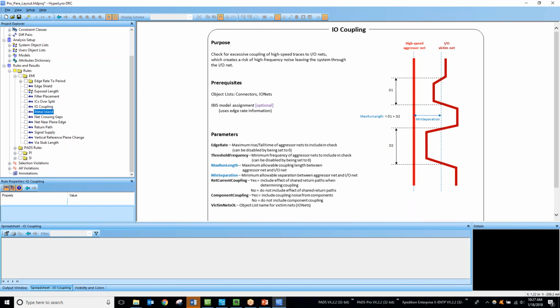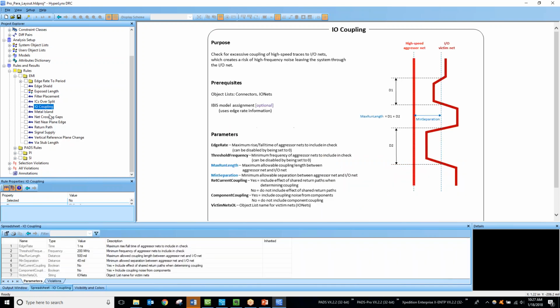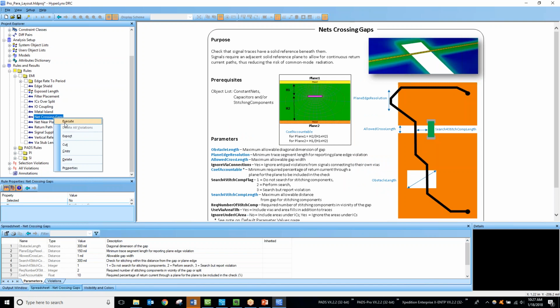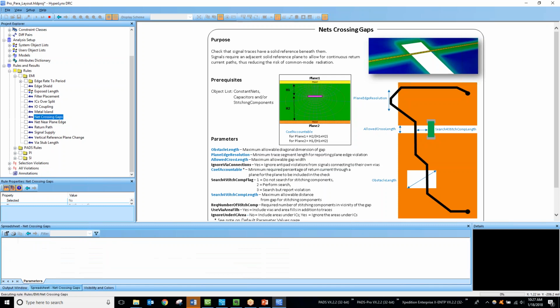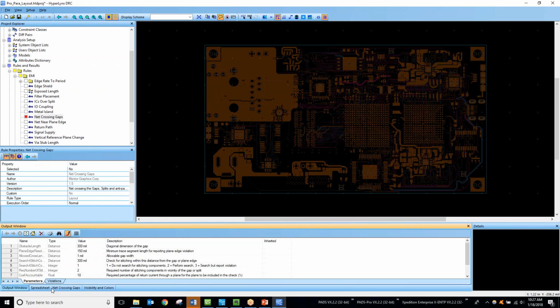Okay. So for example here, just to show you how one of these is run, I'll go ahead and do nets crossing gaps. I'll just right-click execute on that. And it'll start thinking. And it's found 264 violations. Okay.